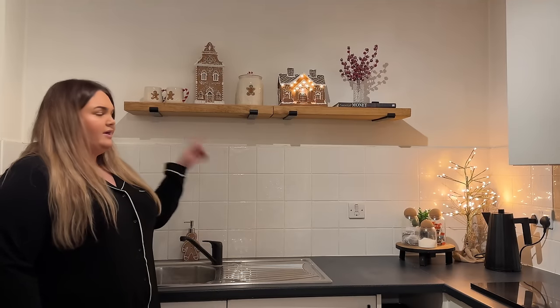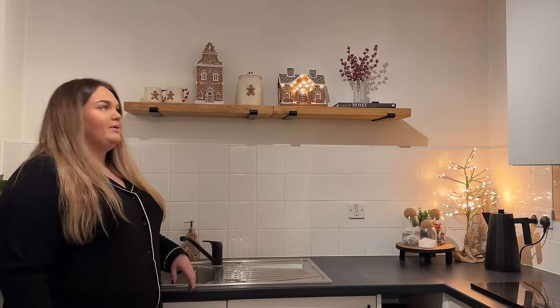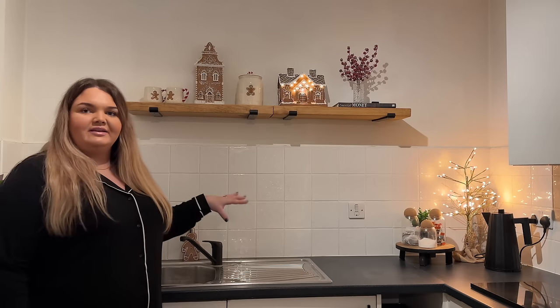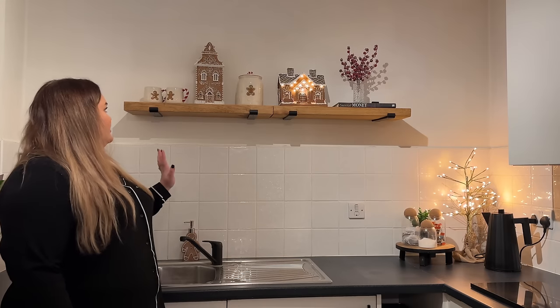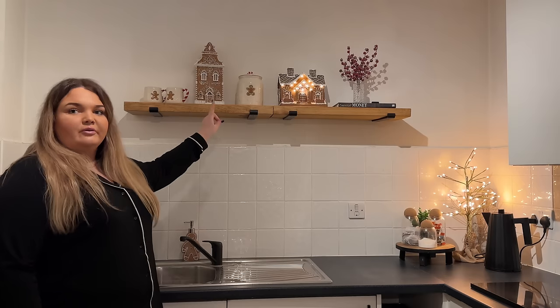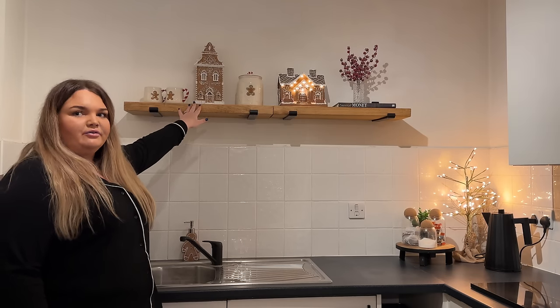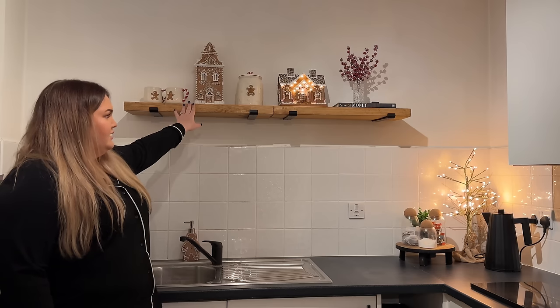We've already had a play around with the shelves because it was just taking us so long to keep taking stuff off and putting it back on. So, we thought we'd just style it and then show you what we've done. We've put my gingerbread mugs and cookie jar from Next up there. In the middle, we've got the gingerbread house from Home Sense that I absolutely love.